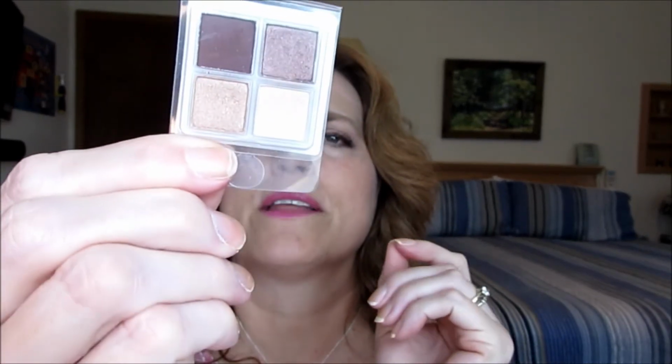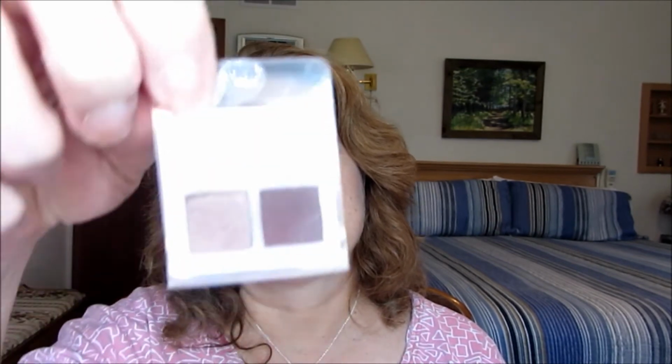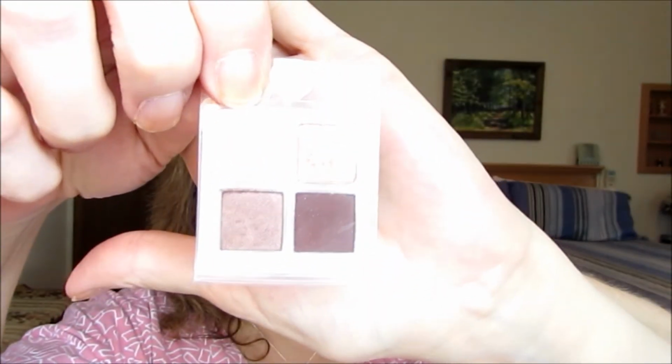Now this is actually a first impression of the Revealed palette. I actually have it on now. There is a lot of fallout with this product. Now it could be the way I put it on, I'm not sure. This is the quad that I got, and it's from the Revealed 2 palette by Coastal Scents. It was from the Birchbox from July.